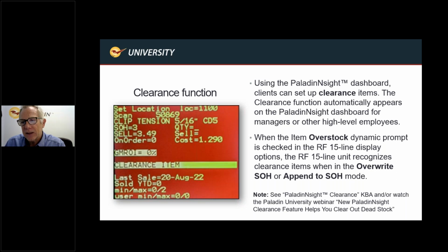And again, in the Paladin Insight Dashboards, if you press any of the magnifying glasses, you'll see a 5th tab called clearance, and that shows you all items within a certain given amount of time that haven't sold. And it also shows you stock on hand. So if you say, hey, I want to look at everything that hasn't sold in 2 years, easy peasy, set it up, just put in 700 whatever days, go ahead and check the item. There's a little checkbox, and it will automatically roll it into the clearance item.